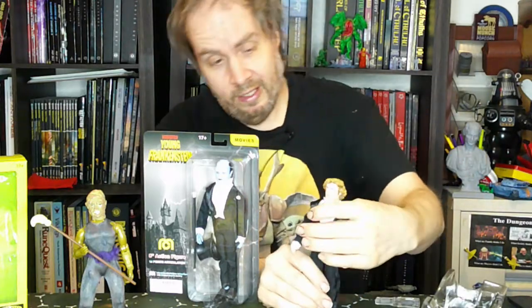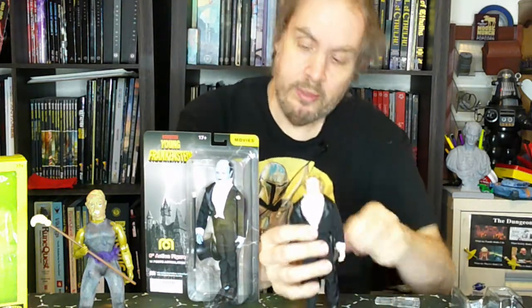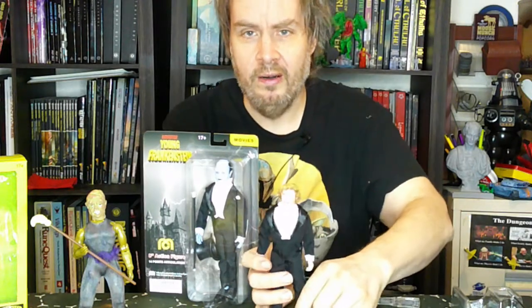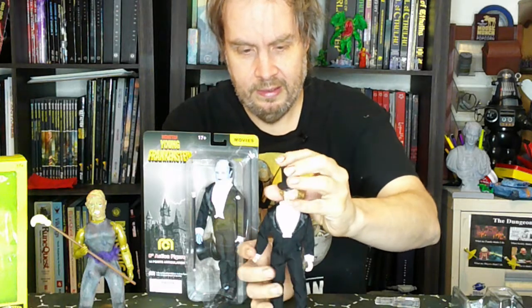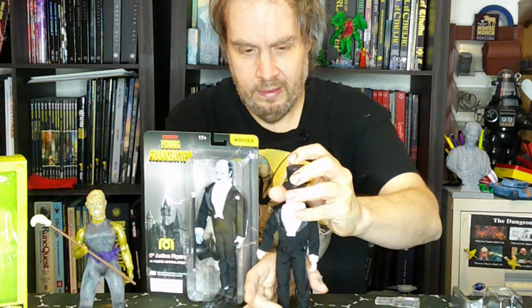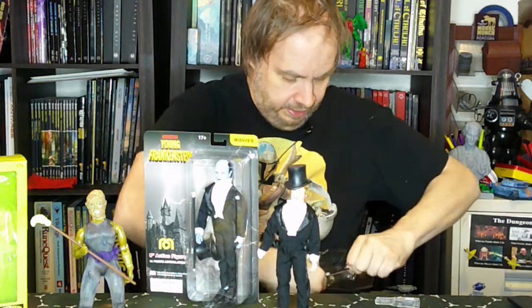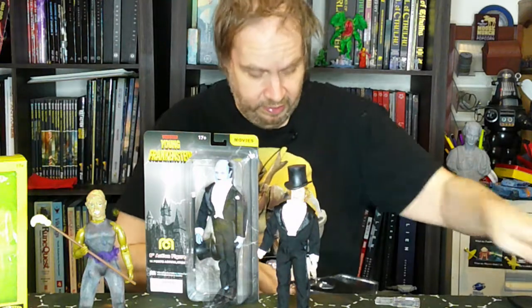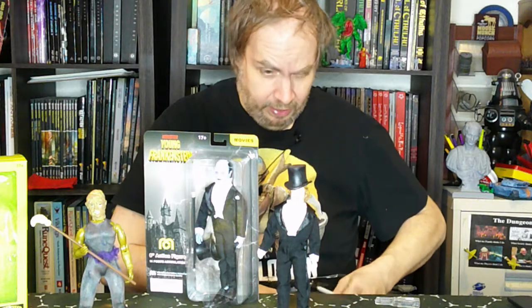The figure looks just like Gene Wilder, really, and I wouldn't doubt if those are the same shoes molded as the ones used on Toxie over there. It does come with a dapper top hat. Oops. And a cane. Now, incidentally, they have done a lab coat Frankenstein as well as a Willy Wonka. So I think they've at least had a few chances to use the Gene Wilder likeness.